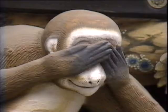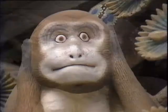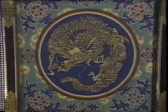The delightful carvings which adorn the buildings in the shrine's precincts are in total harmony with the surroundings. The main hall itself is almost totally covered with carved decorations. The paintings on the ceiling give a sumptuous feeling to the entire building.